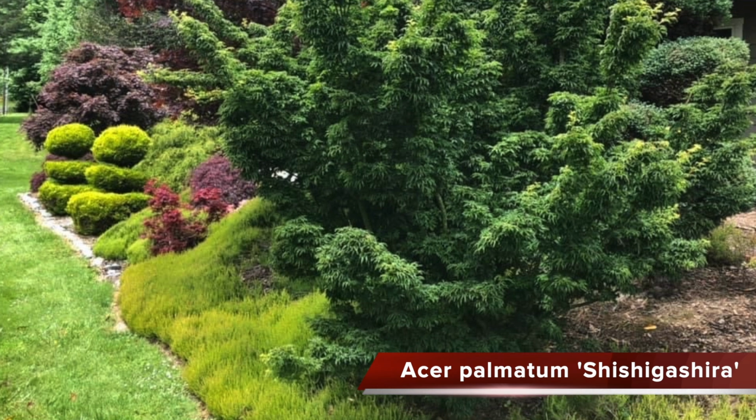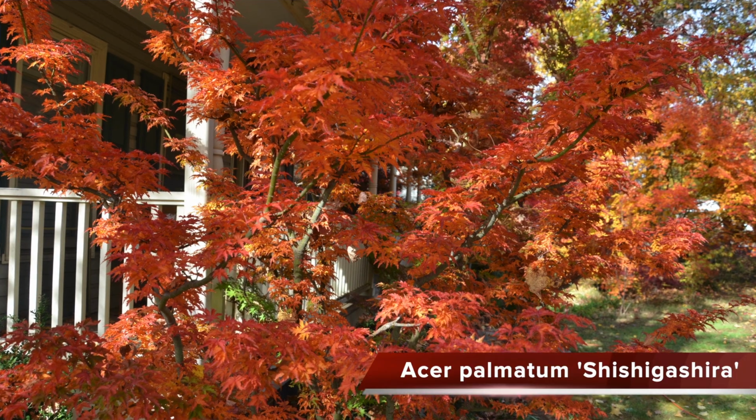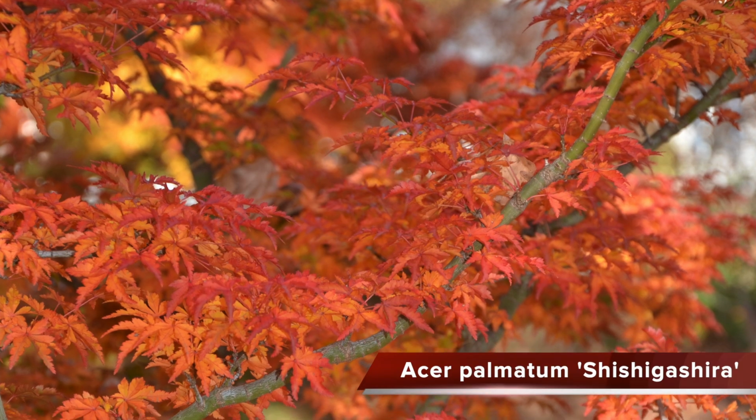And Shishi Gashira, being the most popular of those, has some amazing growth rate as well as heat tolerance, and fall color. This is a green that's going to get to a darker green midsummer, and then in the fall, oh my gosh, it lights up. I mean, a lot of these early selections were clearly picked for fall color. This one goes through orange with hints of red and yellow throughout it. One of my favorite fall color maples. And Shishi Gashira is a classic one.